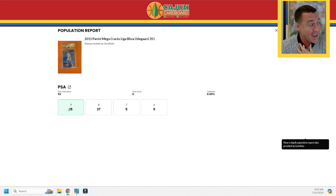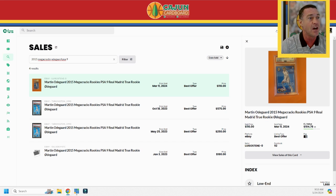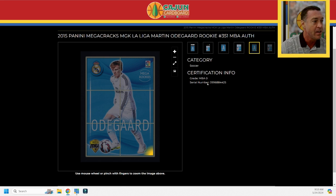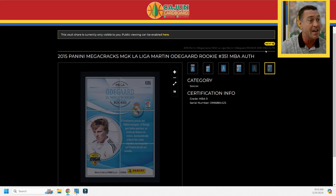It is a PSA 9 Pop 15, 27 PSA 8s, and then you can see some of these cards are 5s and 7s and 6s. There's no PSA 10s. They've graded 52, and the gem rate is a whopping, on your screen, 0, okay? Here's the reason why I wanted to get it done. Number one, I was like, well, maybe I'll get the first PSA 10 Pop 1. Okay, I'm not, right? Because as you can see, Mike Baker, he's got an issue on the front. The back looks really good. So this one's got the best chance.